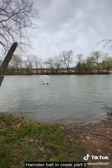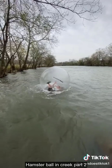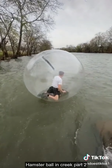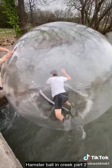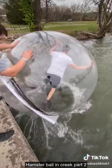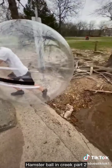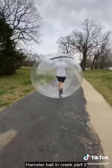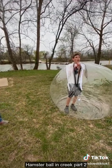So I just chilled and let the current take me, and then we came to this bridge thing, and my brother and my dad stopped me. But I couldn't quite run up to land, and it was kind of a problem. And then some other people helped push, and I made it up and ran off. And then my brother unzipped me. Good job, Jack. Whoa, my ears popped.